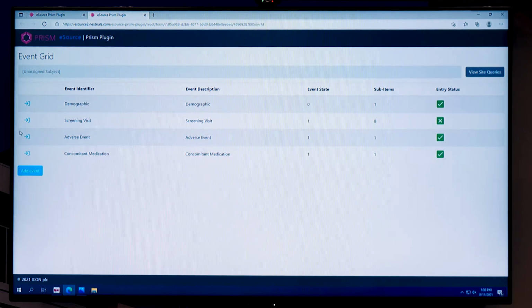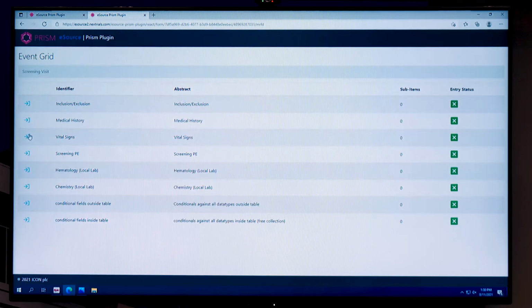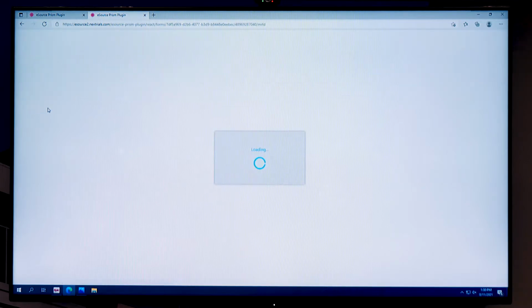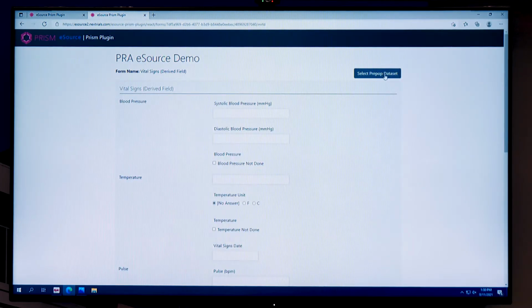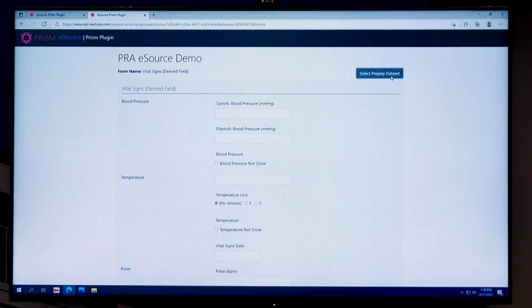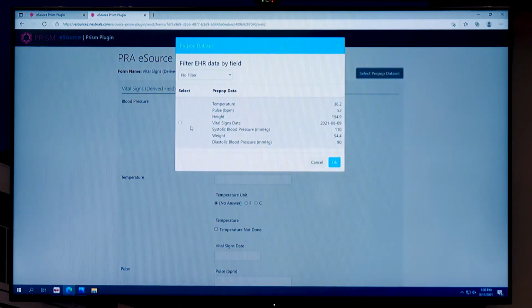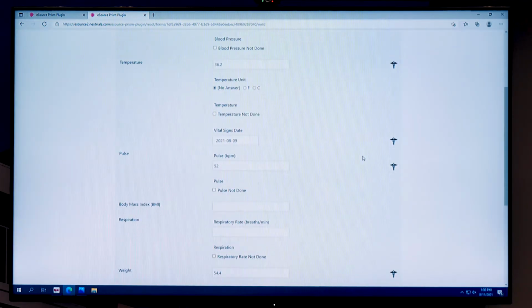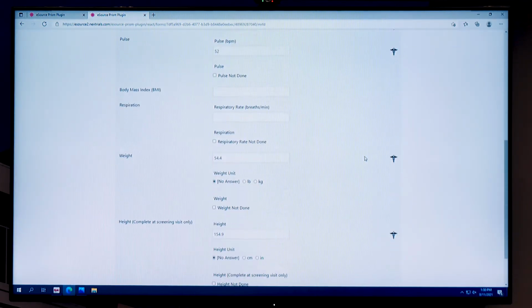In this case, in the screening visit, we'll go for vital signs, and we notice there is nothing entered yet, so we add a form. And what you'll see is that data has been brought in from the EHR in a pre-populated manner. We can select which set we want, and once we click OK, it's automatically filled in using a validated methodology.